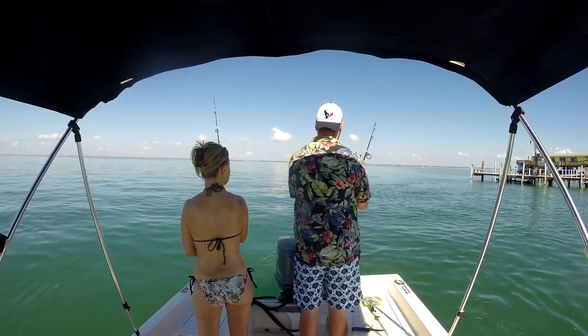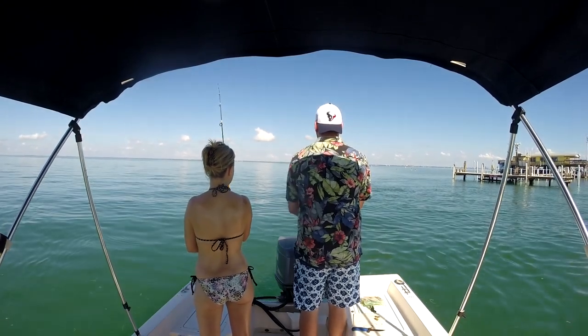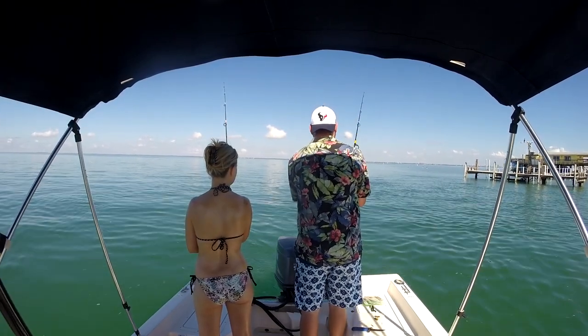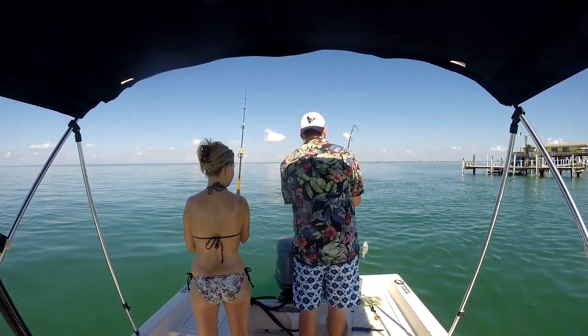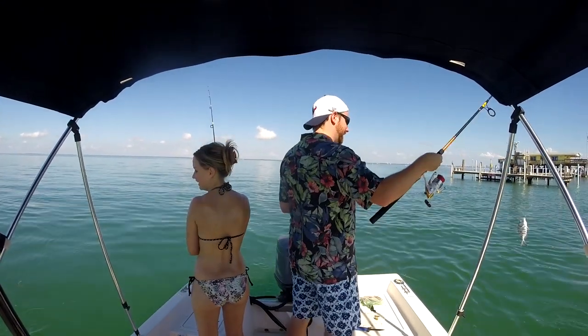We didn't get the camera turned on until after we already had a fish in the boat. And that first fish was a blue runner, I believe. Anyhow, I decided to take them out. Waters were very calm. And just do some bottom fishing with some shrimp or squid, and wasn't expecting to catch much. But we had some fun, pulled up a few different species.